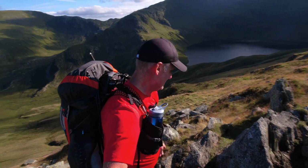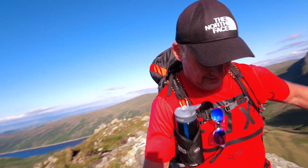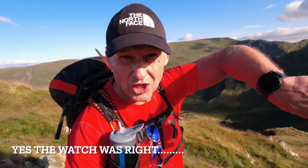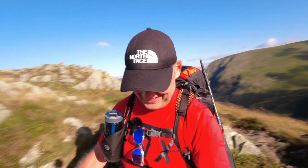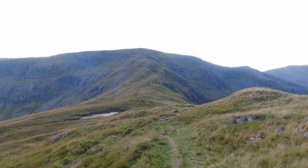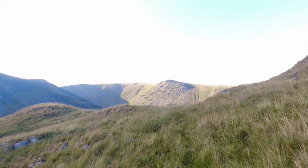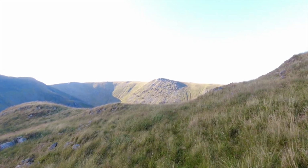Wow! There's another look at Blea Water. It's very windy at the moment. I hope not. Storm alert. Well, seems like we've saved the best to last. Looks a bit brutal, but we've got to get up it. And there's Kidsty Pike. That should be home for tonight, if we make it in time.